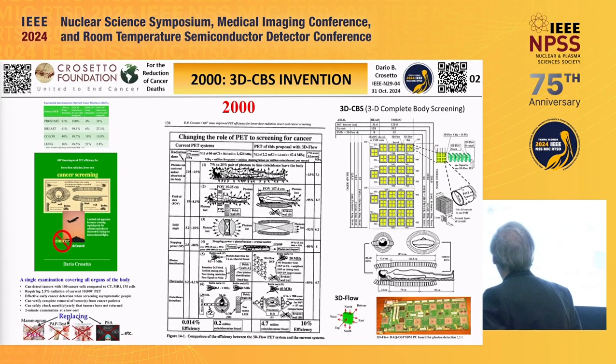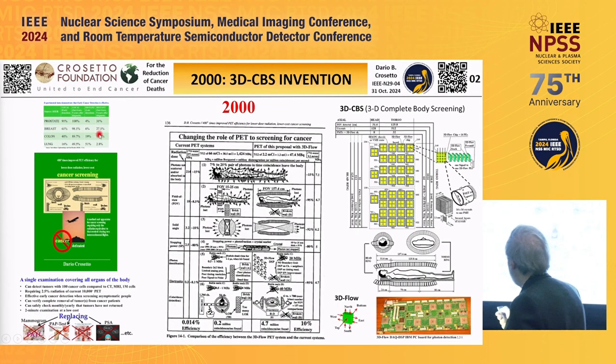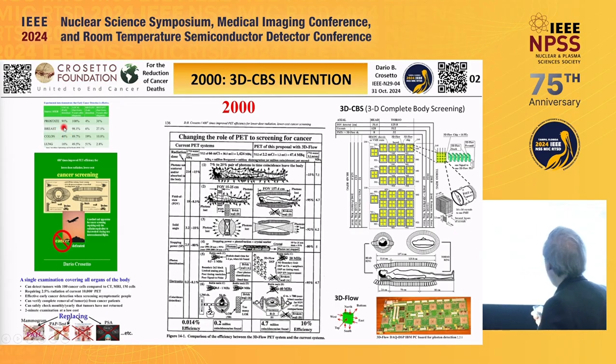Here is the summary. Again, the 3D CBS invention. The starting point is this table that says that for prostate, early detection gives a 100% survival rate, breast cancer 98% survival rate, colon 81% survival rate, and lung 49.5% survival rate. So when a person detects cancer at an early stage, they have a greater chance to survive. Instead, for the lung, for instance, late detection is a 2.8% survival rate.